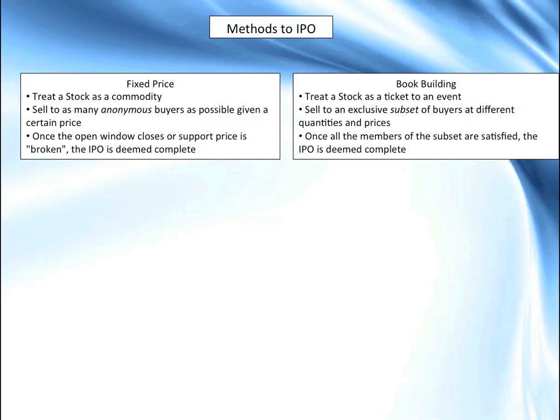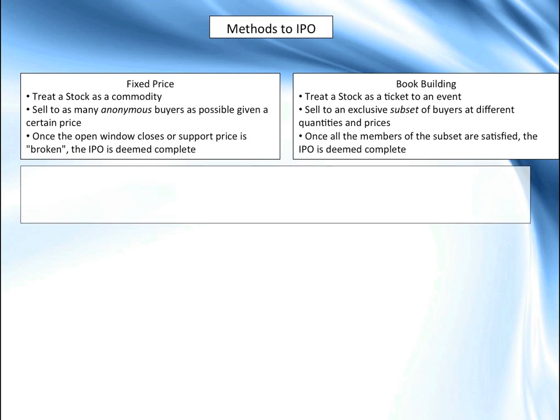It's really important to emphasize for book building that this isn't a corrupt process. This isn't as if I'm just dealing with my friends and excluding other people. It's important to understand that when I'm doing book building, I'm trying to entice these people who have a lot of money and are most able to buy my stock to buy it at the highest price. And by doing that, I think that I'll make a much more effective transfer of ownership from the current owners to the new owners.